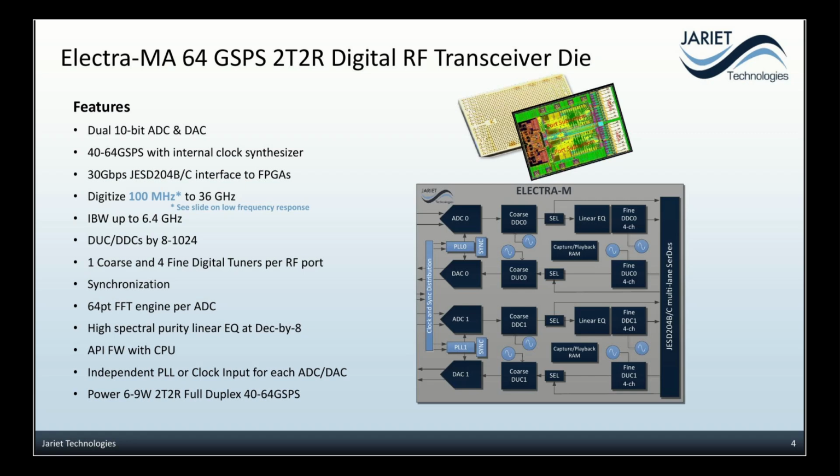The die is typically controlled with API firmware through an internal CPU that's embedded in every die. The digital up and down converter range as little as by 8 and as much as by 1024. This gives you a lot of flexibility to do anywhere from 6.4 gigahertz wide IBWs over to the FPGA, down to tens of megahertz over to the FPGA, depending on your sample rate.